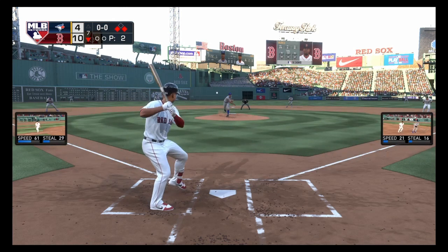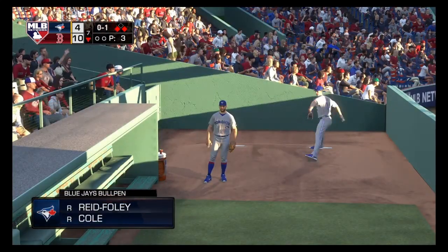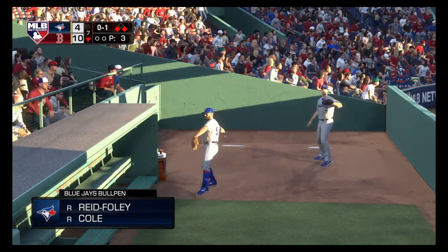From the stretch. Started to go around, but it's ruled strike 1 anyway. Some action out in the bullpen. Couple of right-handers starting to loosen up.